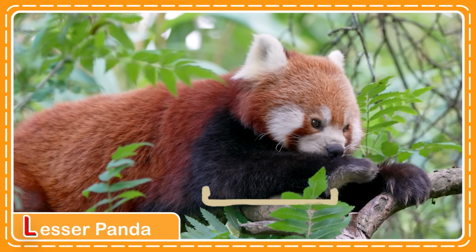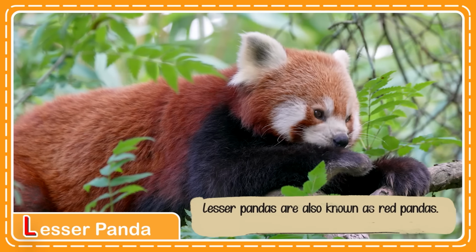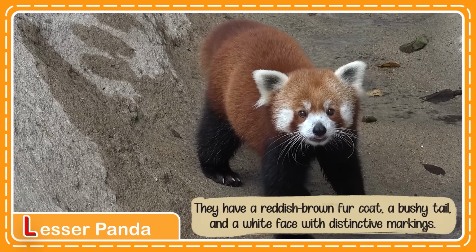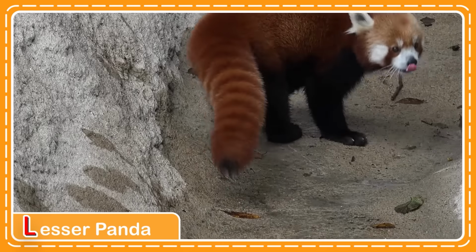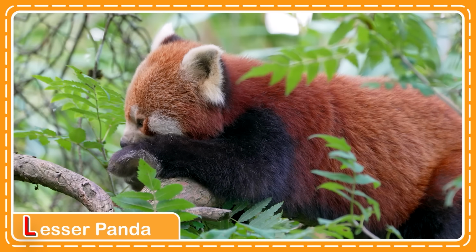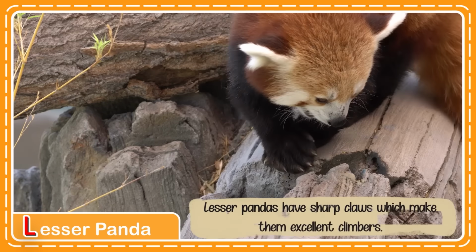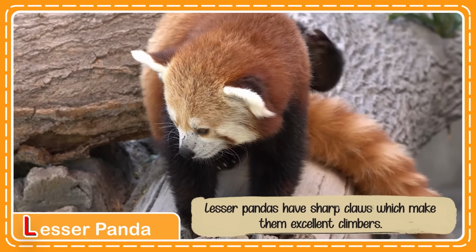The letter L. L for lesser panda. Lesser pandas are also known as red pandas. They have a reddish-brown fur coat, a bushy tail, and a white face with distinctive markings, making them look like little furry superheroes. Lesser pandas have sharp claws which make them excellent climbers.